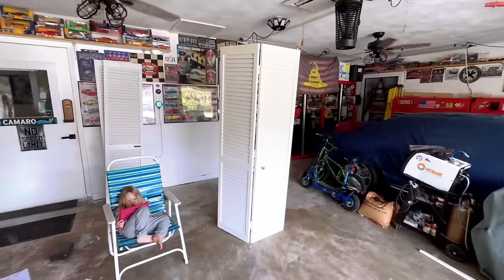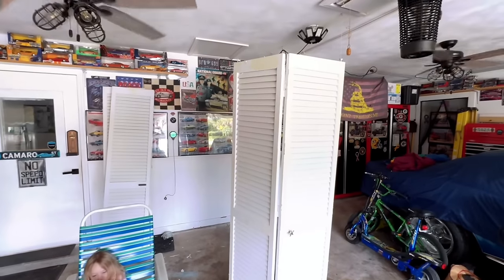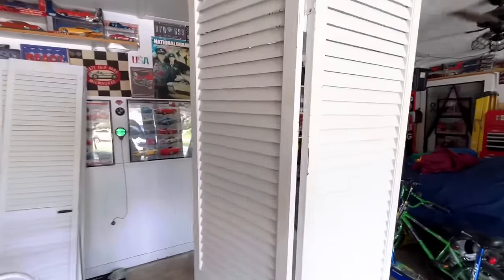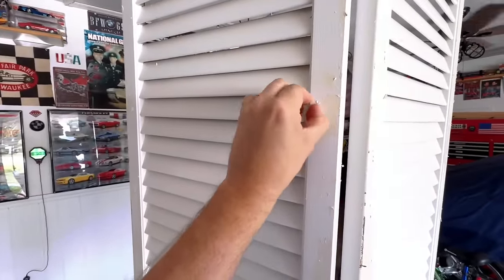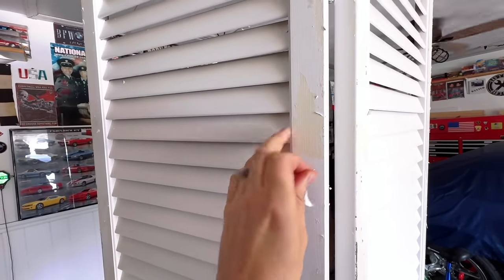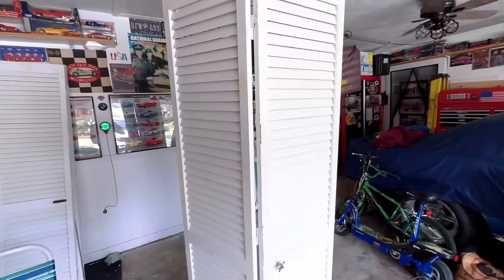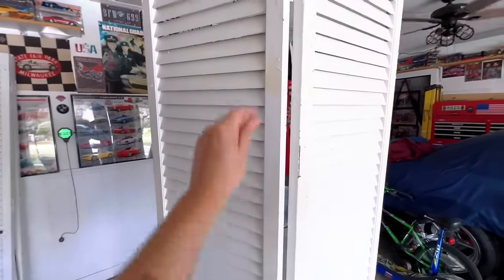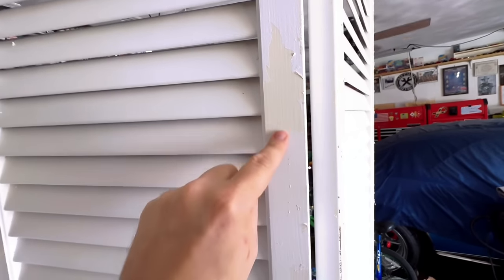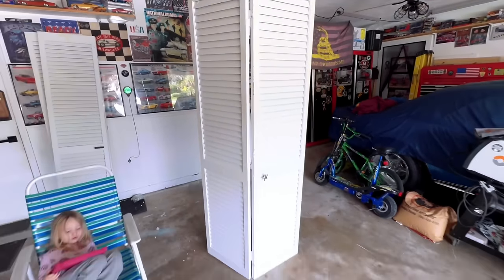Well, another day, another project. I had these closet doors up in the attic above the garage. When I pulled them out, it scraped the paint off, plus the attic heat made the paint come off anyways. But when we bought the house, the previous owner just sprayed over the original paint instead of doing it the right way, which is to strip it and then repaint it.